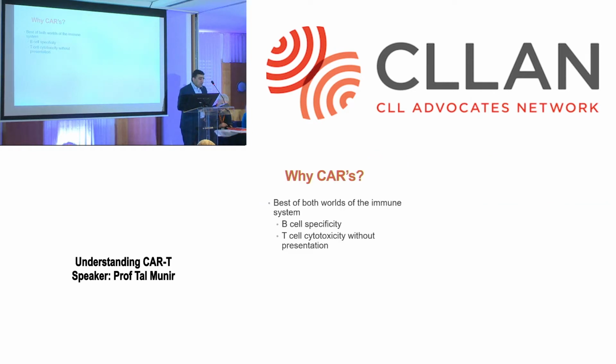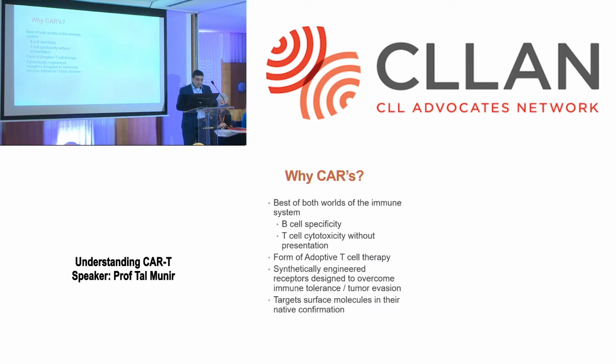So I think, why do we need the CARs? I think it's the best of both worlds of the immune system. You're attacking the CLL cells specifically, but you're also seeing the T cell cytotoxicity, which we want them to do. They are synthetically engineered, and they target the surface molecules. And the important thing is that they don't need other parts of our immune system to work with them. So when I was showing you the T cell initial one, you needed those dendritic cells and other cells to help these T cells to be activated. The CAR Ts don't need that. They can do it on their own.